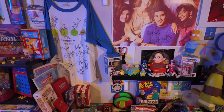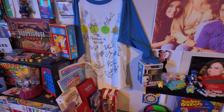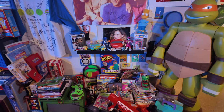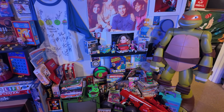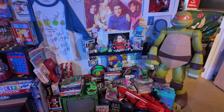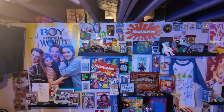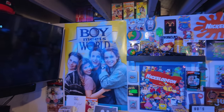Look at that. Awesome. Obviously, I got some Pokemon stuff on here. I got my Pokemon card collection over there. You know, my Nickelodeon magazines, my Disney Adventure magazines. I have a crap ton of those. Goosebumps, a bunch of different stuff from the 90s that you guys are looking at, some retro board games as well. Just a bunch of cool stuff in this area.